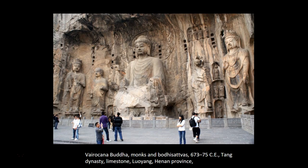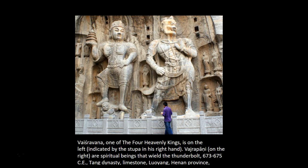So here you can see the Buddha, monks and bodhisattvas. They display kind of a new, softer and rounder modeling and serene facial expressions. In contrast, the heavenly guardians and the Vajrapani are more engaging and animated. Notice the realistic musculature of the heavenly guardians and the forceful pose of the Vajrapani.